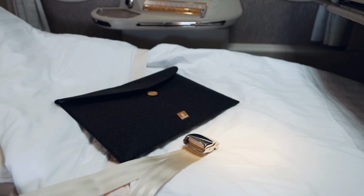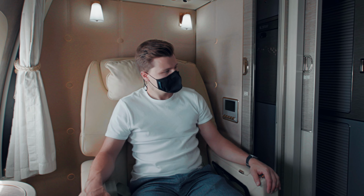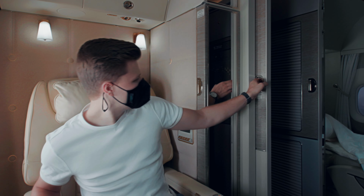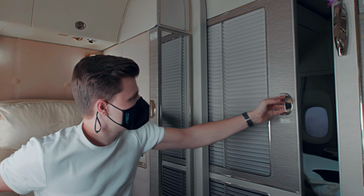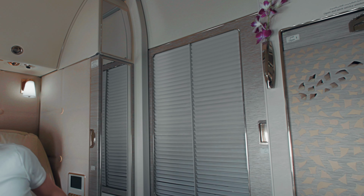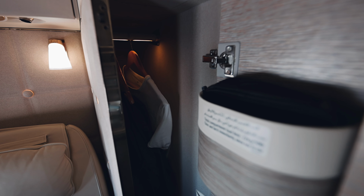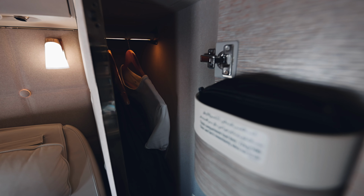Emirates provides you with a pyjama of your size, and the suite is so spacious that even with the bed made and the door closed, you'll find enough space to change right there instead of heading to the bathroom as you usually would. On top of that, you also have a personal wardrobe and can put your clothes on a hanger.